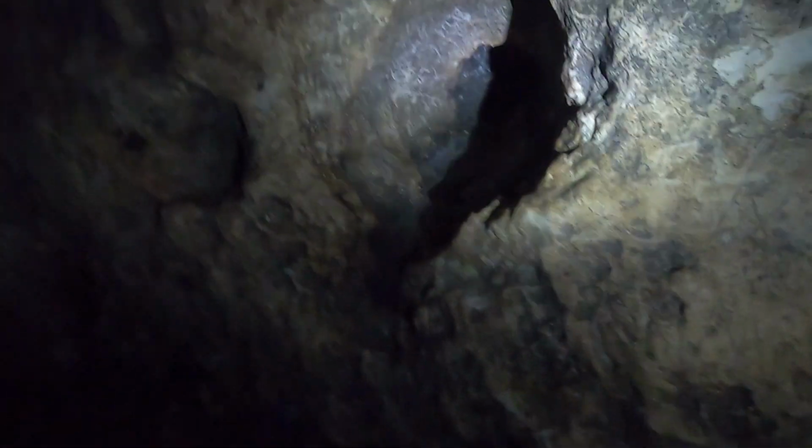Just a shame there's so much spray paint, because there were probably some cool petroglyphs and stuff in here at one point. This is in here a good little ways, isn't it? Like the stuff up in the ceiling, little holes and pots. It's pretty neat. It continues around just a little bit more.